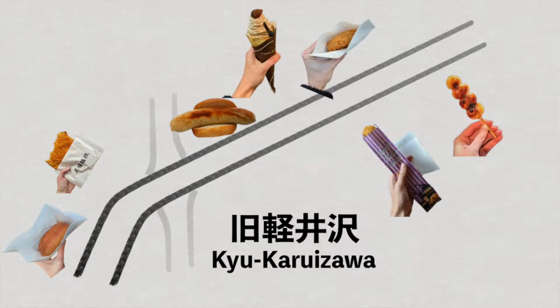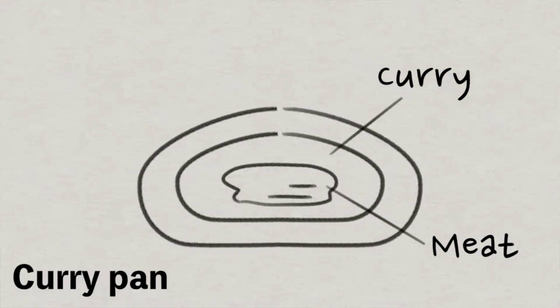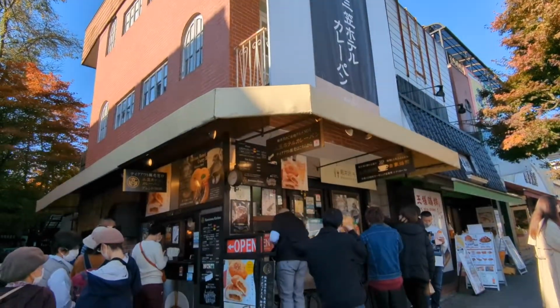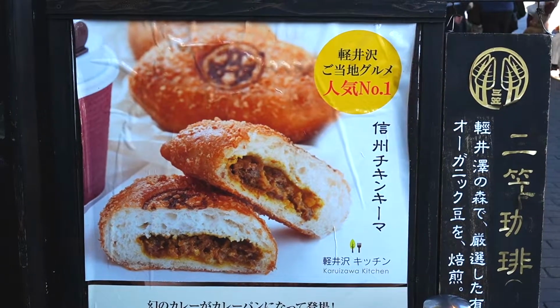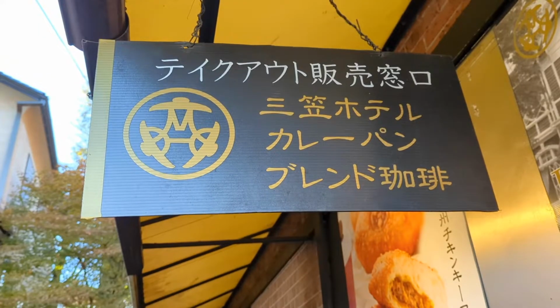And we're going to start with a classic, which is Japanese curry pan. Curry pan is basically just a Japanese curry that is then encased in bread, which is then deep fried or baked. But in the case of the Mikasa Hotel curry pan, there are two different types, which is the Kima chicken and the premium Shinshu beef. Of course, I had to go for the premium beef version, but I hadn't actually heard of Shinshu beef before.